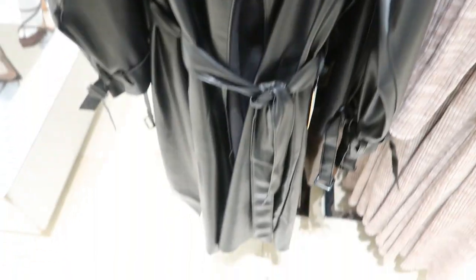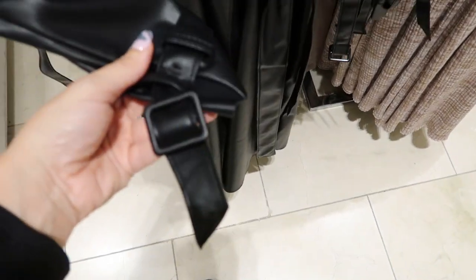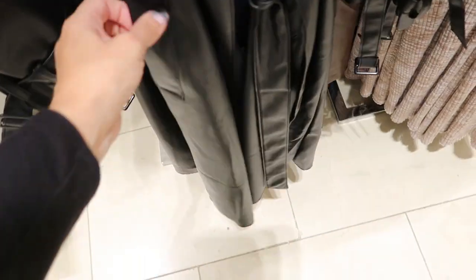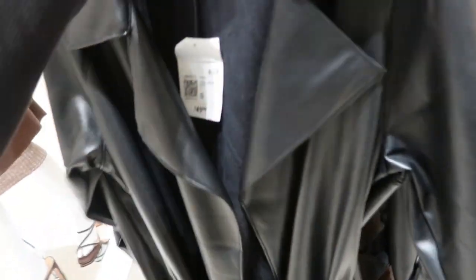Right next to it is a maxi length faux leather jacket. So this is what it looks like up close. Has like this faux suede, like fluffy lining. Super long, has this little buckle detail on the wrist, and then also the really nice oversized belt with pockets. These are $49.99. That's what the back looks like. It comes in the black.